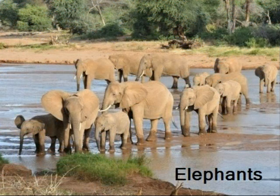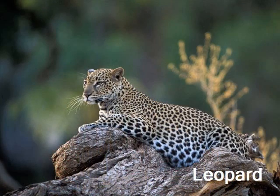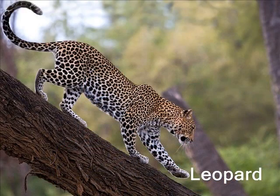I caught a glimpse of a herd of elephants, so we have lots of elephants here. A lioness. A leopard resting on a tree and just looking at us as we moved by. Another shot of the leopards.